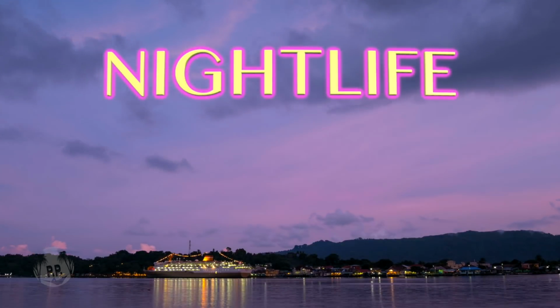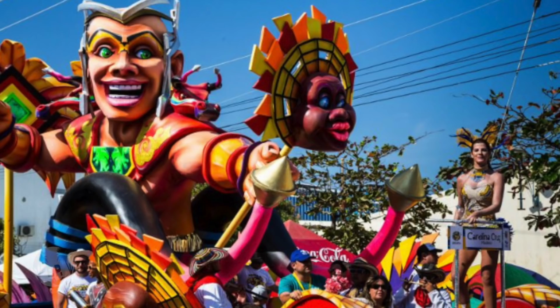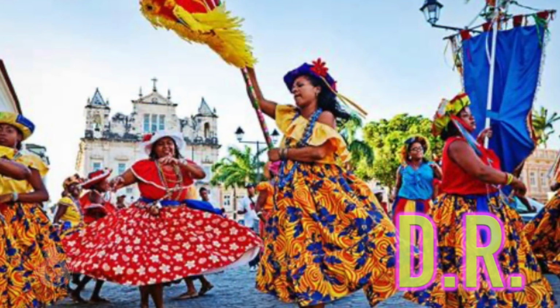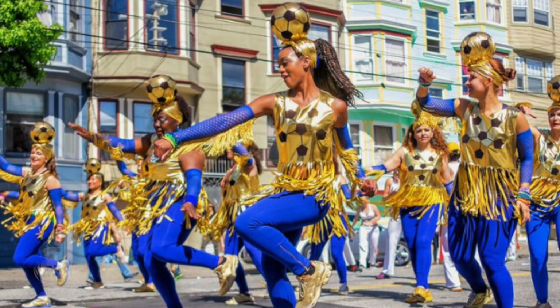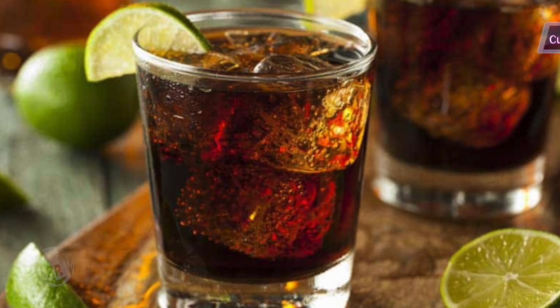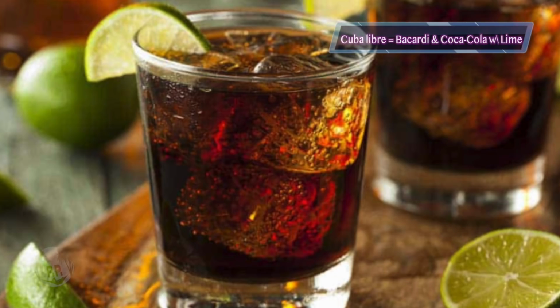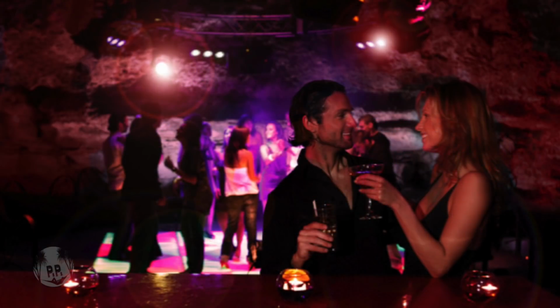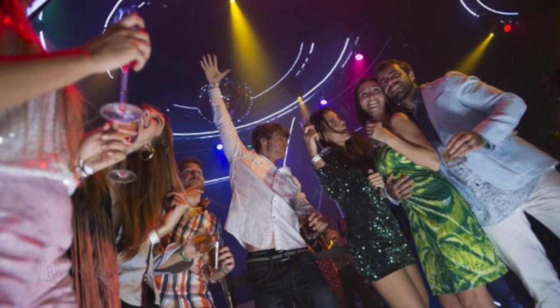Nightlife. If you like to party, you should plan your visit to the Dominican Republic around the Carnival celebrations, which are held throughout the country and filled with fun and delicious feasts, all-night merengue music, and delicious drinks like the Cuba Libre. Unfortunately, in Punta Cana, there are very few options for traditional nightlife outside of the resorts, other than a couple of nightclubs and some live concerts and stage shows.